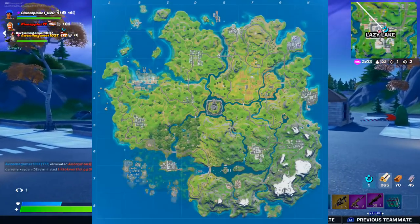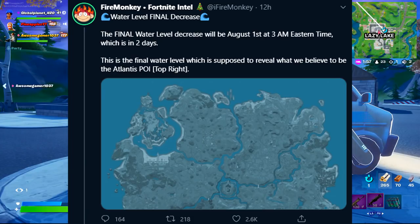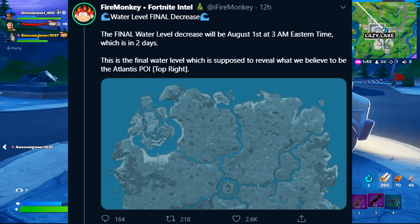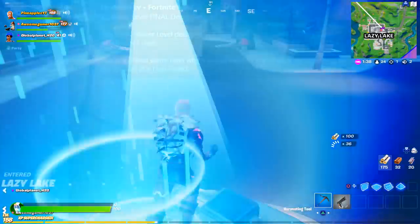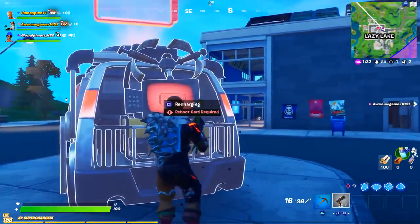Now the whole POI is going to be revealed, wait for it, on August 1st. That is the next date that the water level is set to go down. It's interesting because the water level started off dropping every 1 to 2 weeks. Recently though, it's been dropping every 2 to 3 days, so I'm not sure if they just kind of sped that up as time went on or if that was planned from the start, but regardless, only 2 days remaining, less than 48 hours in total until we're going to end up getting the Atlantis POI finally revealed to us.